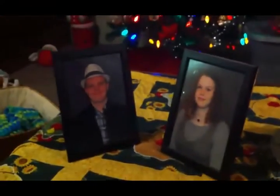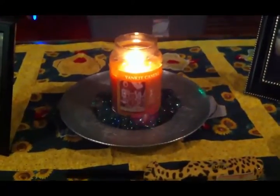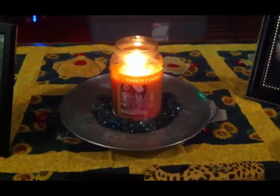We're still in the process of putting Christmas stuff away. My tree is the last thing I still need to take down. And I really like it, and I don't really want to take it down, but it needs to because my family room downstairs is a disaster.